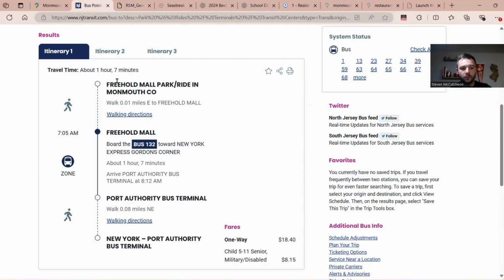This one I did for Freehold Raceway Mall. They have it down to an hour and 7 minutes. This is going to be on NJ Transit. I can tell you that's definitely not happening in that time frame. From Freehold to about South Amboy, that's going to run you about 30, 35 minutes. So then from there, which pretty much borders Aberdeen, that's basically saying from there until you get into New York City, it's going to take another half an hour.